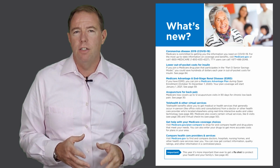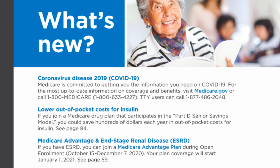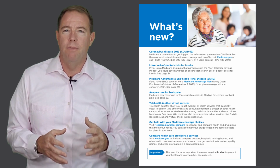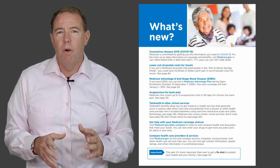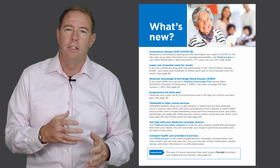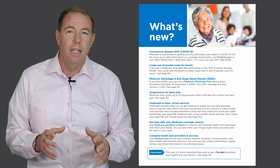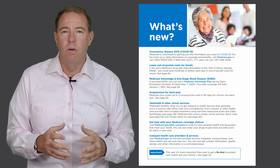The changes are outlined right on the second page of the handbook. These changes are, as you can see, first about COVID-19, and they advise you to contact Medicare for more info if you need it. Second, and I believe the most important, is the lowering of the cost of insulin through what is called the Senior Savings Model. I have an article and video that I produced when this was first announced a few months back. If you take insulin, you will want to make sure and at least watch this portion of my video in a little bit. Now, not all Part D plans are participating in the reduced insulin costs, but some Part D plans inside some Medicare Advantage plans are providing many different insulins at a $0 copayment for you.